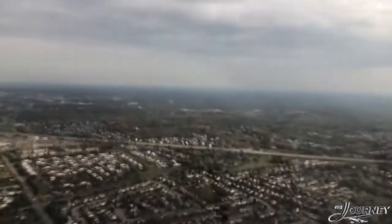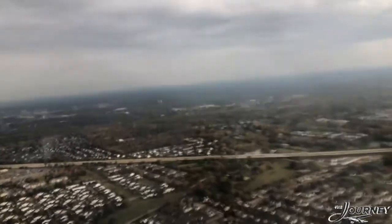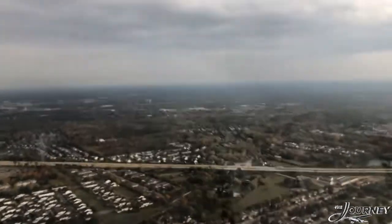Kilo Bravo is left downwind for 2-2, touch and go. 5 Kilo Bravo, runway 2-2, clear touch and go, traffic Cessna on the runway for departure. Cessna on the runway for departure, clear for touch and go on 2-2, 5 Kilo Bravo.